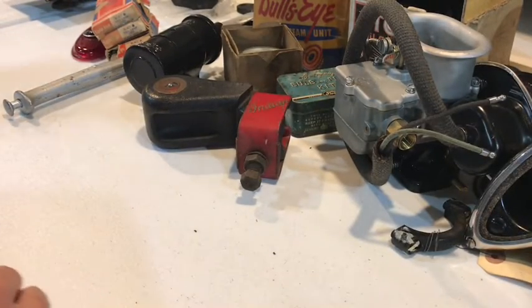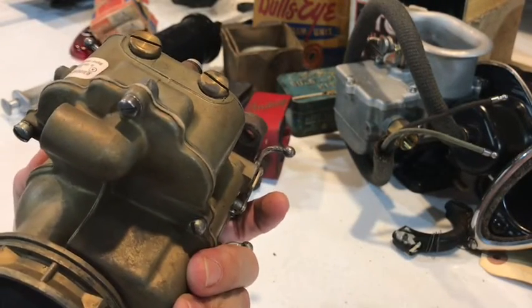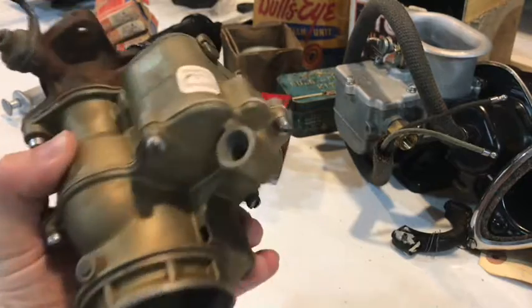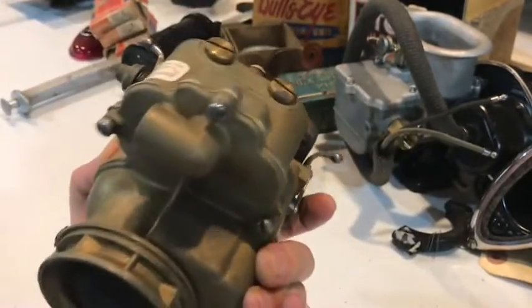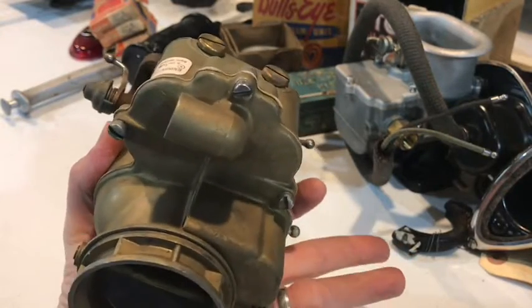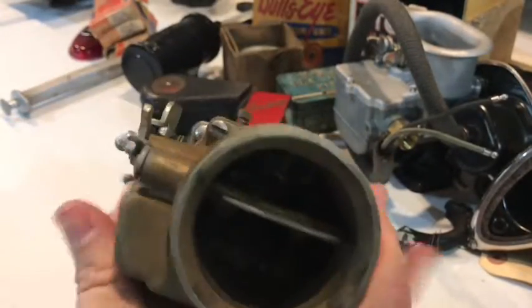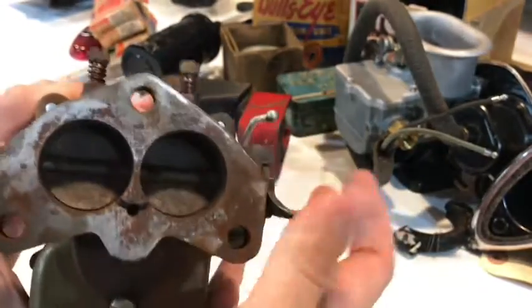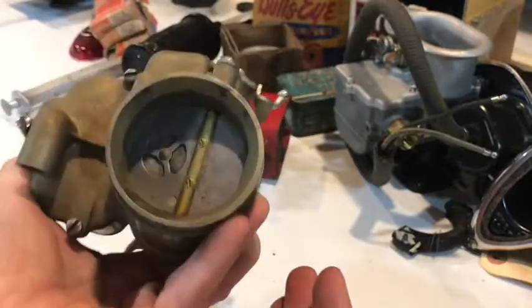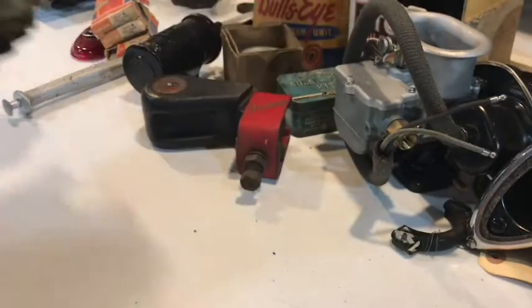And here's another carburetor. This one is, trying to think, 1959. Yeah, '59 Ford, Holley flathead. Even says it's remanufactured. But I don't know, man. It looks like it's in good shape. Everything opens and closes just like it's supposed to. And who knows? I don't know if anybody wants it or needs it, but it's available.